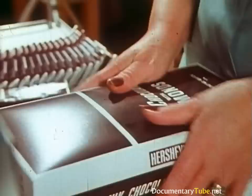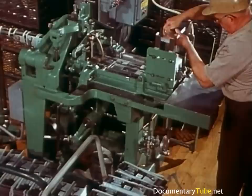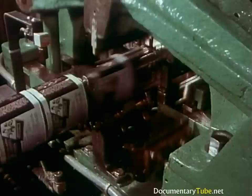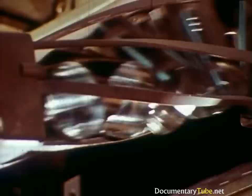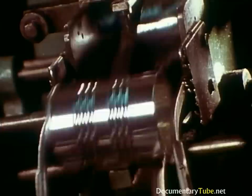Solid chocolate bars, liquid syrups, and powdered cocoas require different types of containers in a wide variety of sizes. Paper and cardboard and tin and steel must be cut, shaped, filled, sealed. So with complex machines and materials handling systems in operation all over the factory, it's a wild and wonderful scene. As much fun to watch as it is to eat the products themselves. Well, almost.